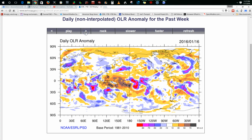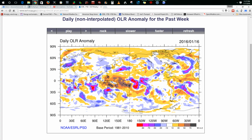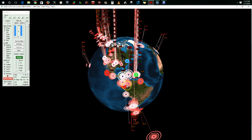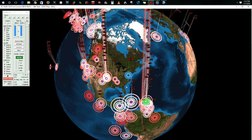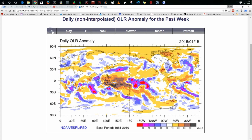It's kind of interesting, and it goes away the next day. So the interesting thing about that is, let's take a look here. Okay, let's go here. And what do we have today? We had a 3.0 earthquake in Virginia. A very unusual place to have an earthquake, but it was following this anomaly here. See, on the 15th, it's almost like 48 hours. It's almost like a 48-hour deal.